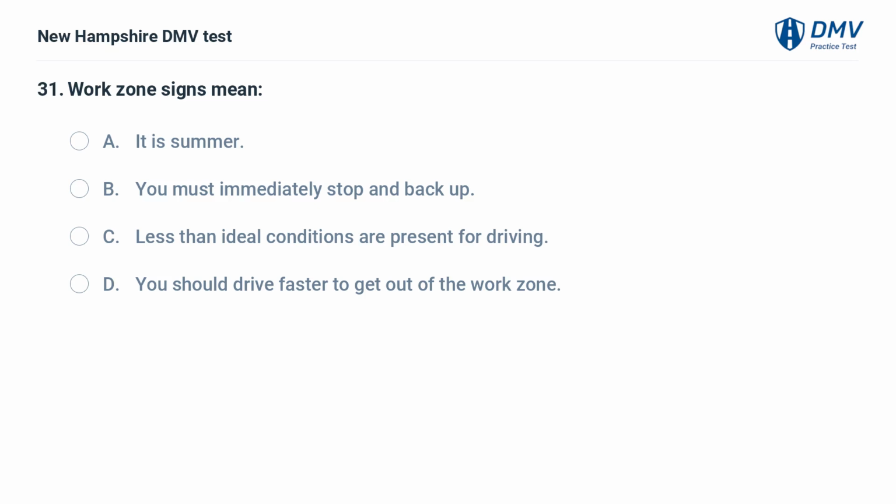Work zone signs mean A. It is summer. B. You must immediately stop and back up. C. Less than ideal conditions are present for driving. D. You should drive faster to get out of the work zone.